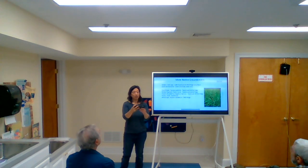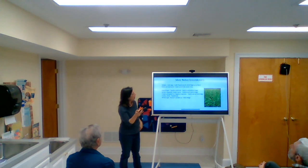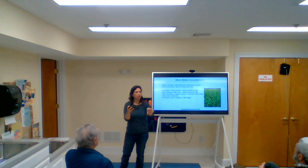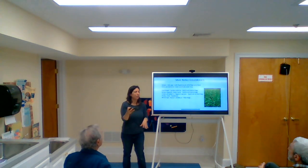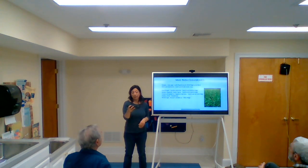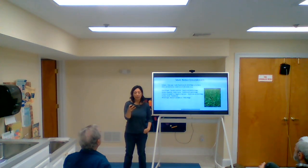So more native ground covers. I'm just starting to get into the sedges. I tried a little bit of the Carex pensylvanica last year. I have a few little tufts of it in a shady area. A few came back this year, so I'm going to see if that spreads. It could be almost like a grass replacement. It's quite long, so anyway, I haven't really experimented with that one.